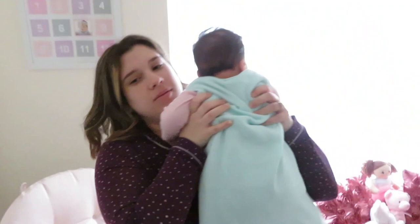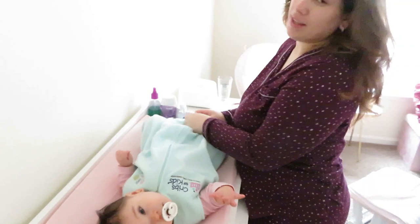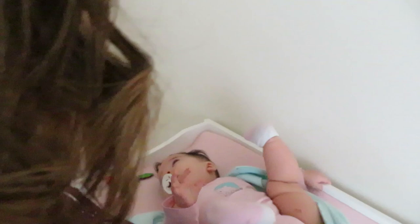So now I go ahead and change her diaper and also take her out of her sleep sack. She sleeps through the night now, so her diaper is pretty full at this time. I just go ahead and change it, and I don't change her clothes yet because she does get pretty messy when she has breakfast or I give her a fruit or anything. So I prefer to wait after she has breakfast and has play for a little bit, and then I get her ready for the day.